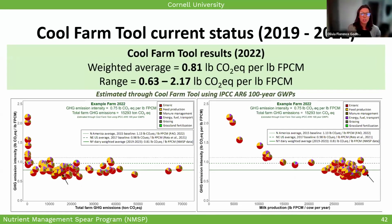So here you can see the results for those farms. The weighted average result was 0.81 pounds of CO2 equivalent per pound of fat and protein corrected milk. This was the average emission intensity of the farms. As you can see, there was a wide range, going from 0.63 to 2.17. That's showing there are a lot of different outcomes currently across the farms that we were looking at.